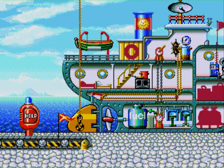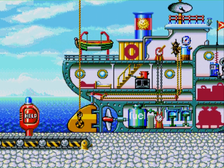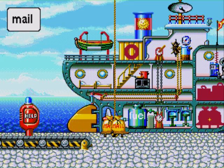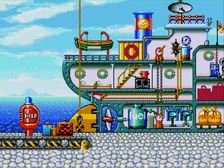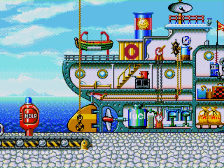The flag waves in the breeze. A member of the crew sleeps in this bed. Our ship carries mail in the mailbag. The luggage holds lots of clothes. The life preserver will float on the water.